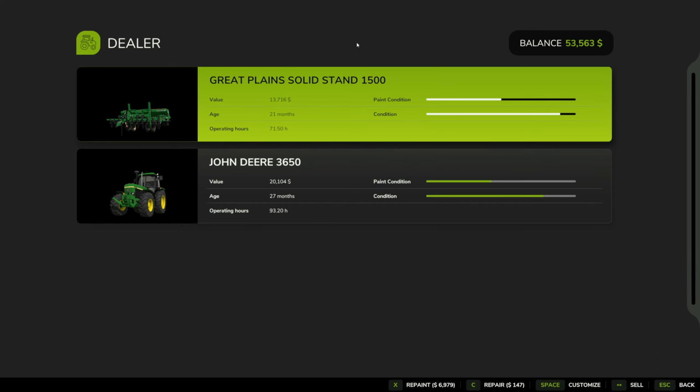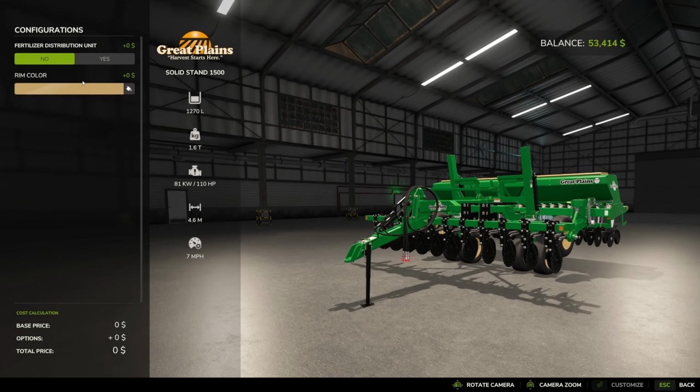I don't think it can have an upgrade. I haven't even looked at it yet. Ooh, we don't need to paint it. Let's repair it for 147. Let's now customize that. We're going to put the fertilizer distribution unit on it, which gives us a nice little extension. And we're going to leave it at that. That's going to cost us a total of 5,000. Customize that. Worth it, I think, too. Just doing the two at the same time makes sense.